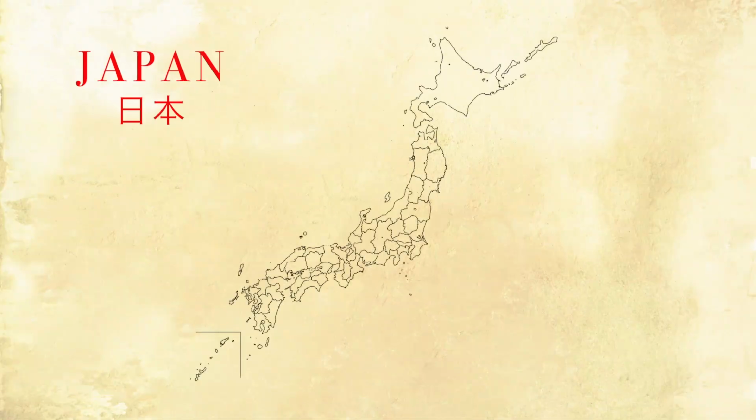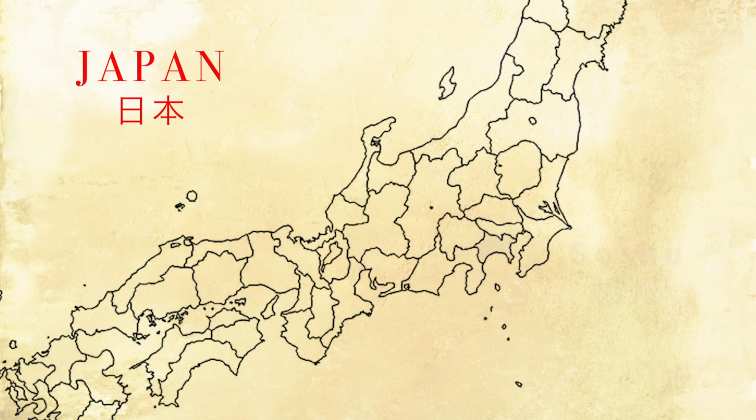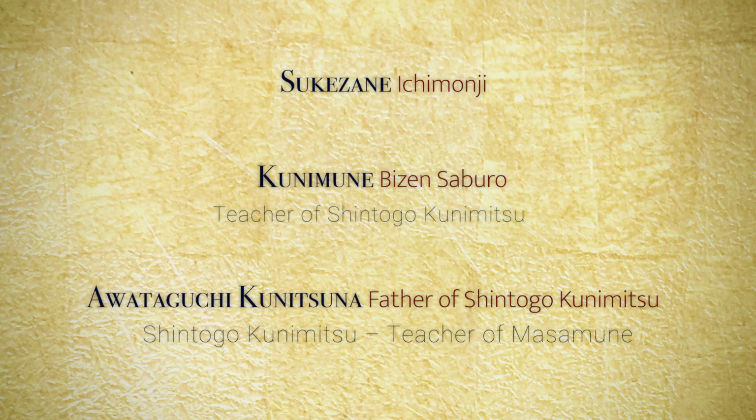The popularity of the Soshu tradition is interesting considering other traditions were established much earlier. The Soshu tradition, so named for Soshu, which was located in Sagami, or the seat of the Kamakura shogunate, was indeed born from a mix of other traditions. Specifically, 3 profoundly skilled swordsmiths were credited with moving to Sagami and establishing the basis of the Soshu tradition, and they were Awataguchi Kunitsuna from Yamashiro, and Saburo Kunimune and Ichimonji Sukezane from Bizen.